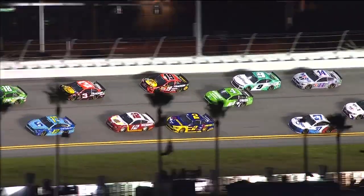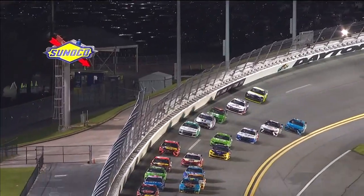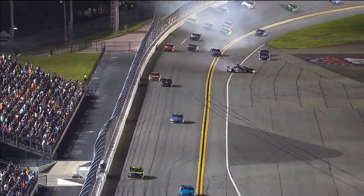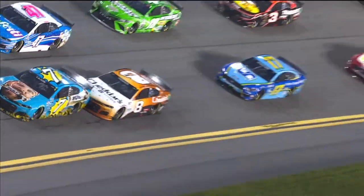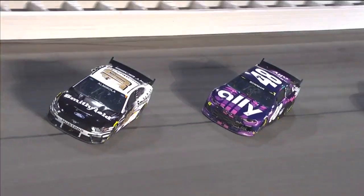Look at that, the 4 car up the racetrack. All these guys lifting off the gas, and then behind them, the 10 car gets run over and is unable to control his car. The 48 spins as well. And there's some pretty heavy damage on the rear of that 10, Junior. Yeah, hard lick right there.